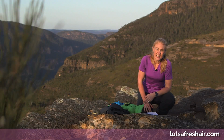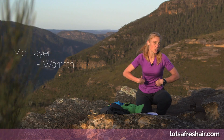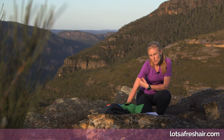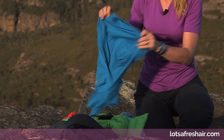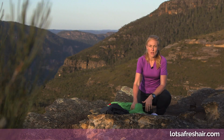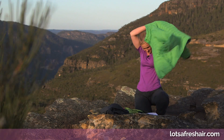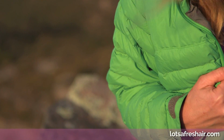Next is the mid layer. Now this mid layer is all about insulation, it's all about keeping you warm. So base layer, drawing away the moisture, keeping you dry. Mid layer, all about warmth. The mid layer, there's a few different things you can do. What I'd probably do if I was super cold is I'd be laying another merino on top of this, maybe a long sleeve one. It's one of a thicker variety. But what that mid layer is really all about is warmth. So my favourite down jacket. The down jacket comes out again. Already I'm toasty, there you go.